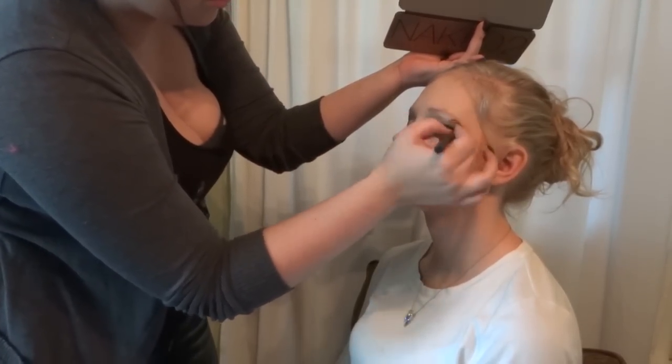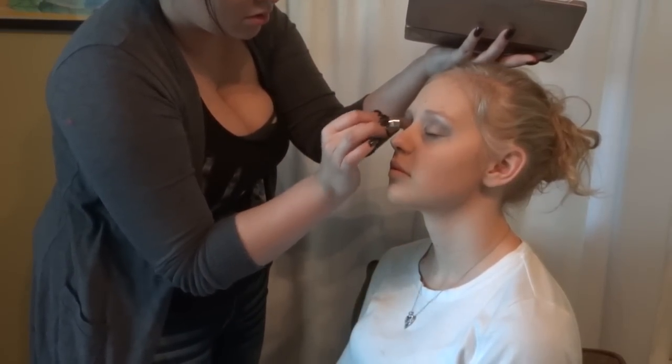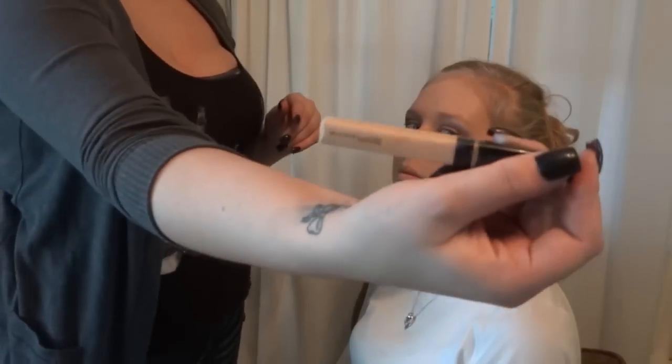I also mixed some of the Verven with it, that silvery color, but I don't think I have any of it on camera to where I did that. Sorry. I just wanted to make sure her eyes looked really shimmery. And when you see her dress, you'll know why.